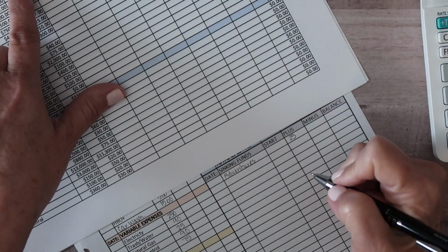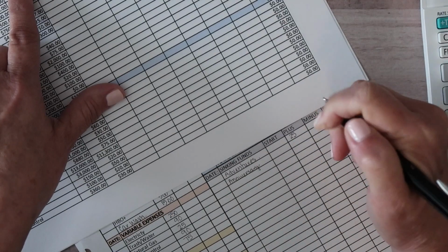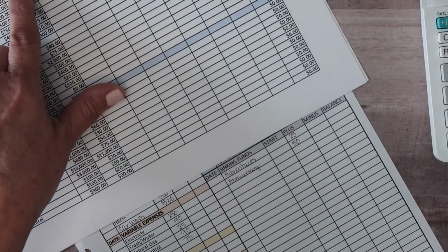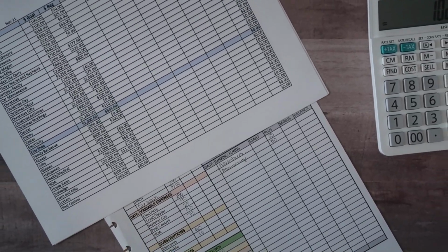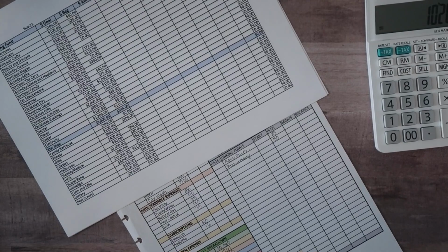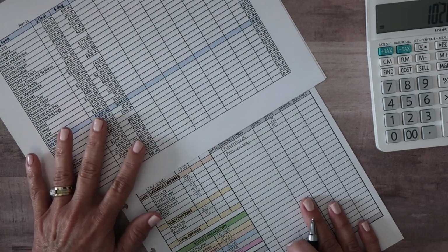For anniversary, I'm adding in $50. Our anniversary is in February. So what I do when I decide what I'm putting in is I look at what's coming up, and then I decide, do I want to add or do I not want to add? Something that's going to happen in the back half of the year, I'm not going to worry about until I get closer to that date.